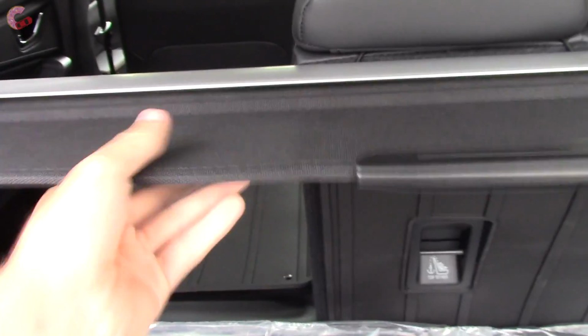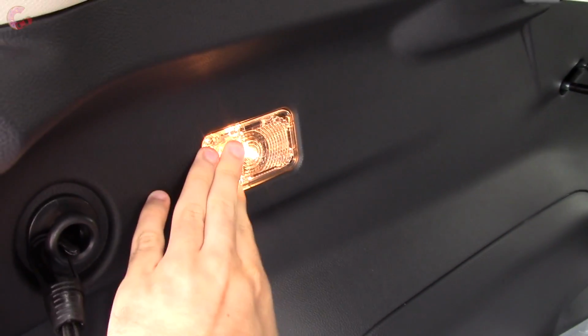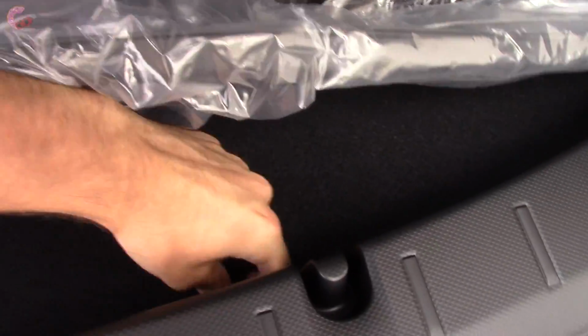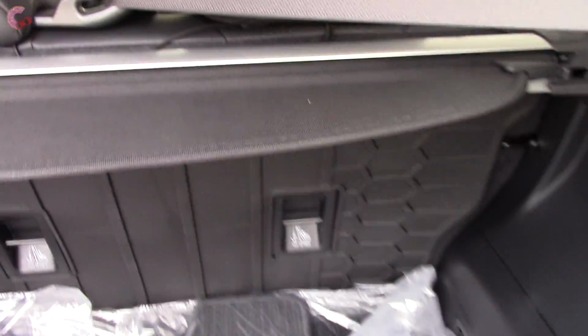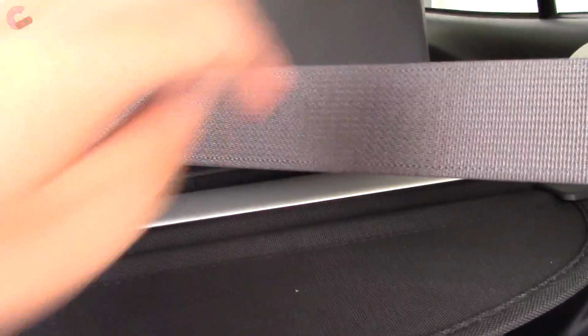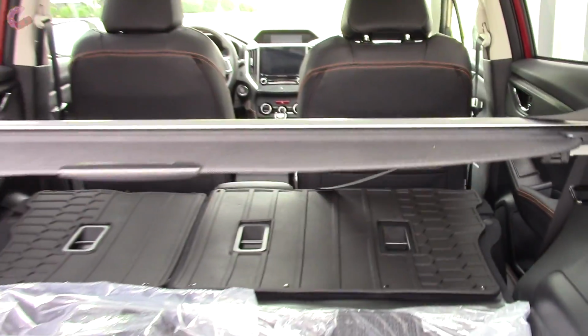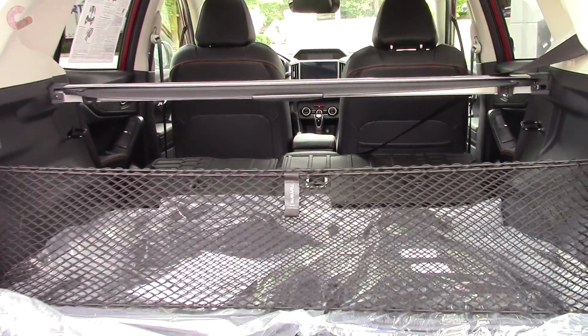Subaru was nice enough to include this little cargo cover, as well as some lighting back here. And you do have a cargo net. Underneath all these plastic mats, you will find a spare tire. And I would like to mention that these little tabs make it really easy to fold the seats from back here as well. It does provide a very flat loading floor.